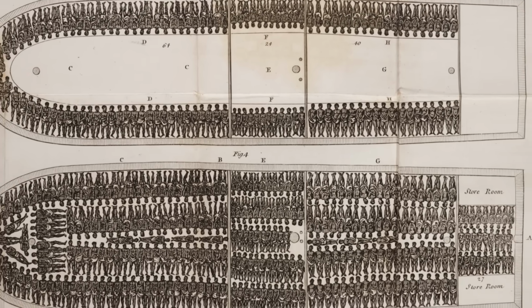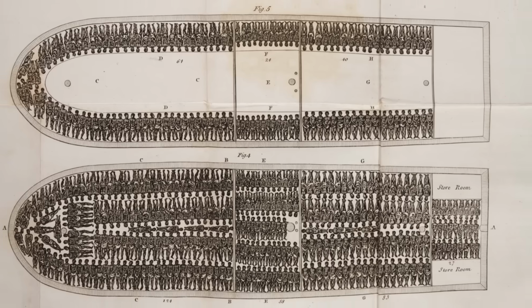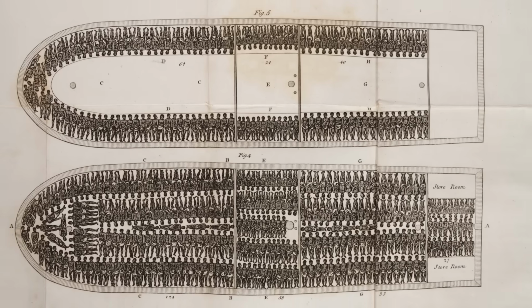To their credit, following that date, the Royal Navy took an active role in patrolling the Atlantic waters, cracking down on those traders who defied the ban, as we discussed in our recent video, The True Story of the Amistad. However, slavery itself was not abolished until 1838, after which the slave owners, not the slaves, received compensation from the government.